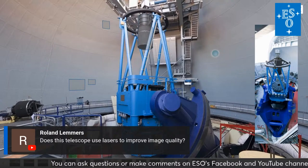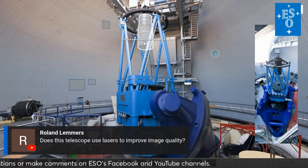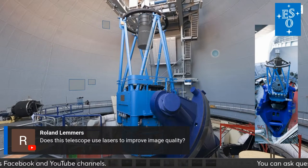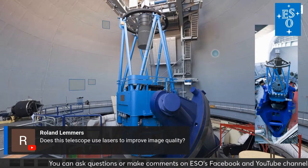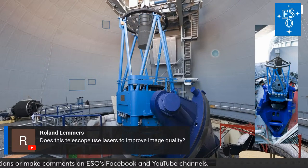And this is the top of the telescope. The light will reflect on the secondary mirror and go through this part. The primary mirror has a hole in the middle, so the light goes through that part, gets collected, and then we send it to the floor below us. And that's where the instrument is.